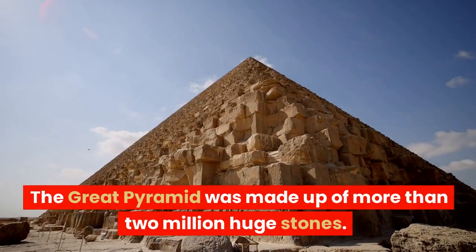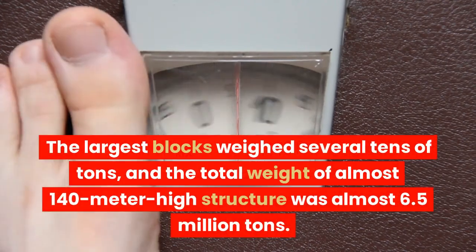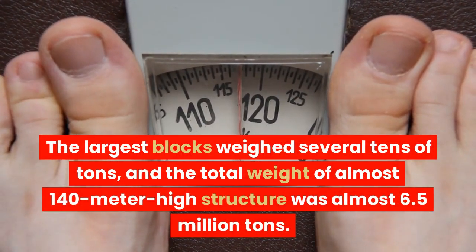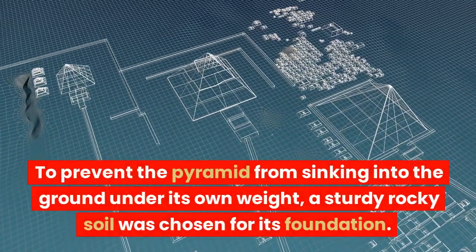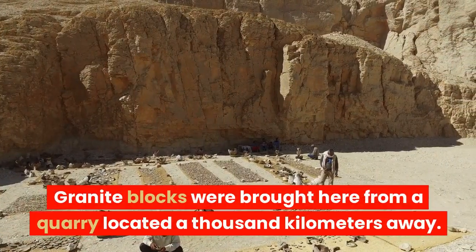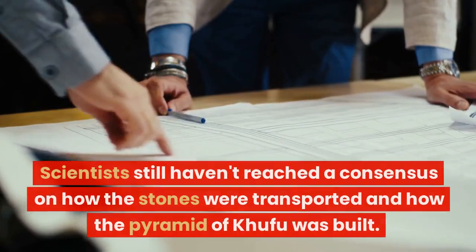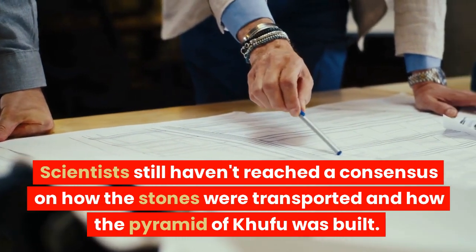The Great Pyramid was made up of more than 2 million huge stones. The largest blocks weighed several tens of tons, and the total weight of the almost 140-meter-high structure was almost 6.5 million tons. To prevent the pyramid from sinking into the ground under its own weight, a sturdy rocky soil was chosen for its foundation. Granite blocks were brought here from a quarry located 1,000 kilometers away. Scientists still haven't reached a consensus on how the stones were transported and how the Pyramid of Khufu was built.